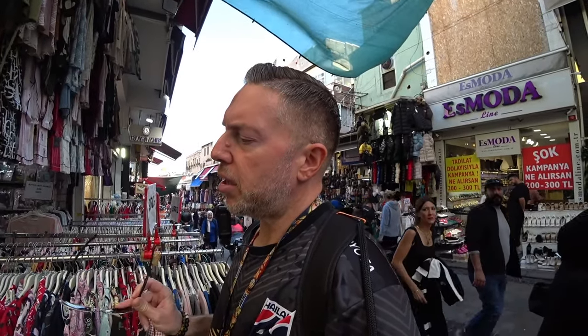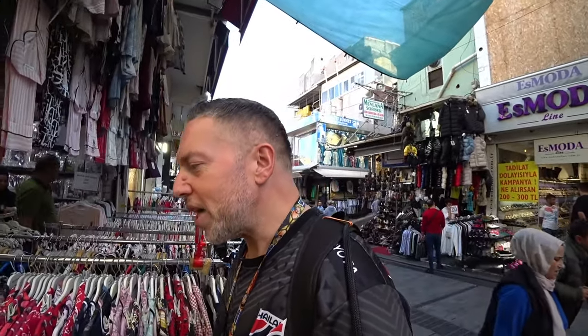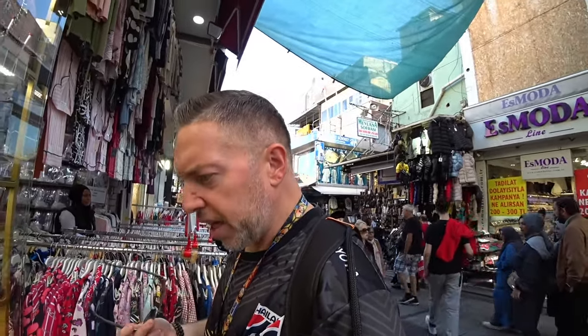Somebody showed me a really nice Datejust the other day with a diamond dial. It's somebody I know here, and he's like, oh, I'll sell it to you for 100 euro. But I didn't like the bracelet. The bracelet was too thin. That was the only issue. It was Oyster, which was nice, because I already have a Jubilee. So I would like the Oyster.